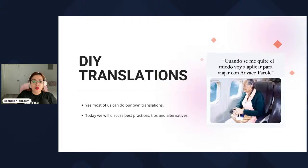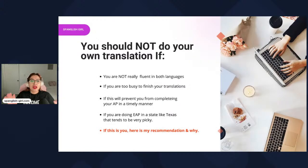So first, we're going to be discussing those people that should not be doing their translations, okay? So if you're not fluent, si tú no hablas bien el idioma que estás traduciendo ni el idioma de inglés, you should not be doing your own translations. Obviously, because that means that you're translating based on whatever a software is going to tell you, and you're not going to be able to certify for yourself that this is accurate. So if you're not fluent, you shouldn't be doing your own translations.